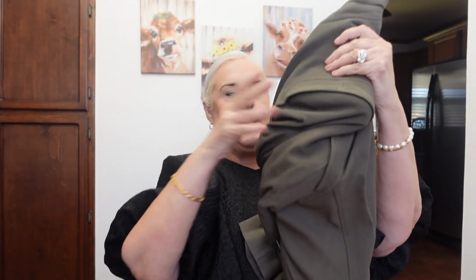And now I think they're moving in for their autumn clothing. So I've been noticing more jackets and more greens and browns and earth tones starting to come out.